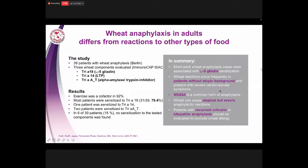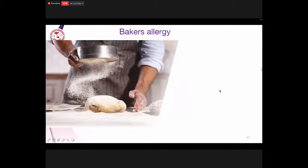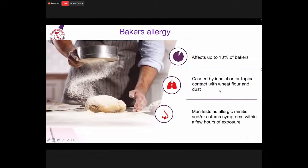So adults with recurrent urticaria or idiopathic anaphylaxis should be evaluated to exclude wheat allergy. So remember, omega-5 gliadin is associated with wheat-dependent exercise-induced anaphylaxis, and it is poorly represented in wheat extract, as can be seen by comparison of wheat-specific IgE results. There's also Baker's allergy, which can be caused by inhalation or topical contact with wheat flour or dust. It's an interesting occupational allergy, but there's no specific wheat component that can be suggested for Baker's allergy.